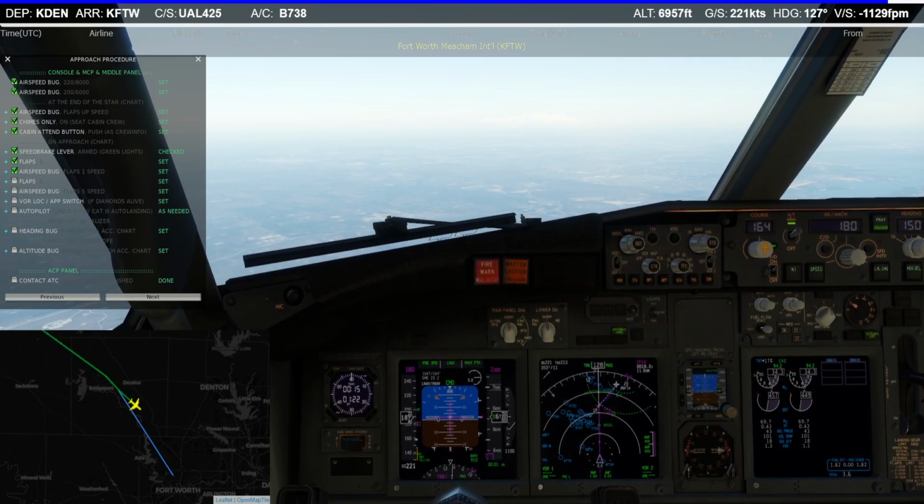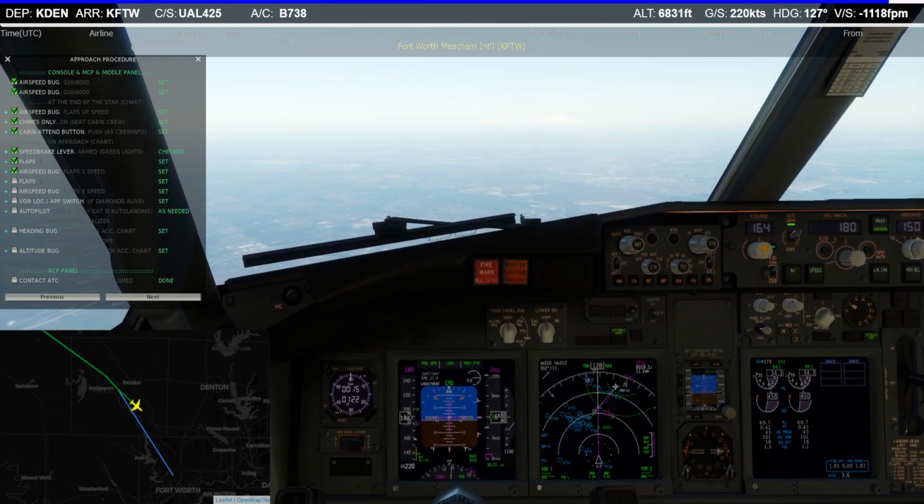United 584, traffic 12 o'clock, 3 miles southbound, airliner 7000. Look at the sky, man. Traffic in sight, United 584.